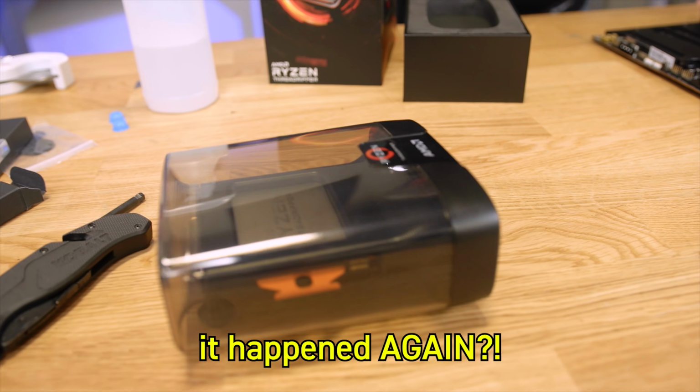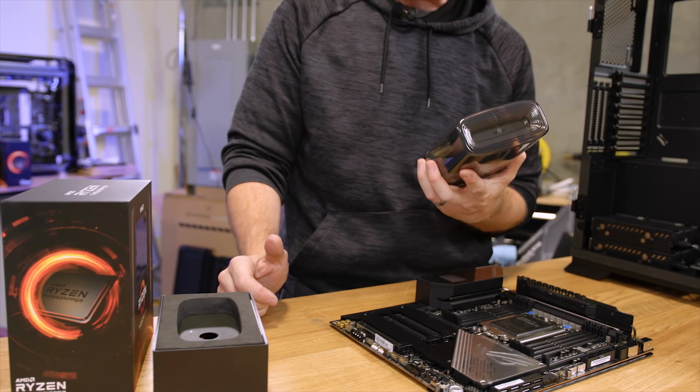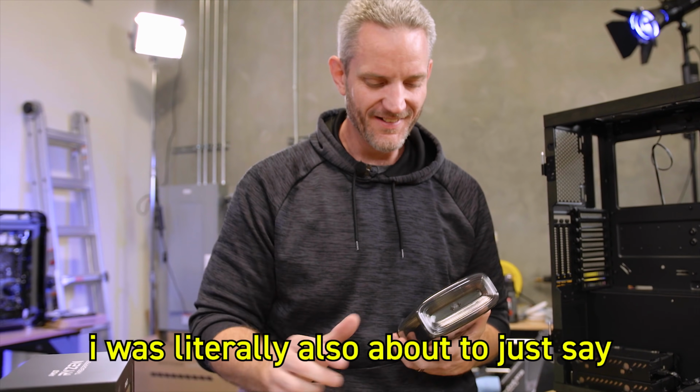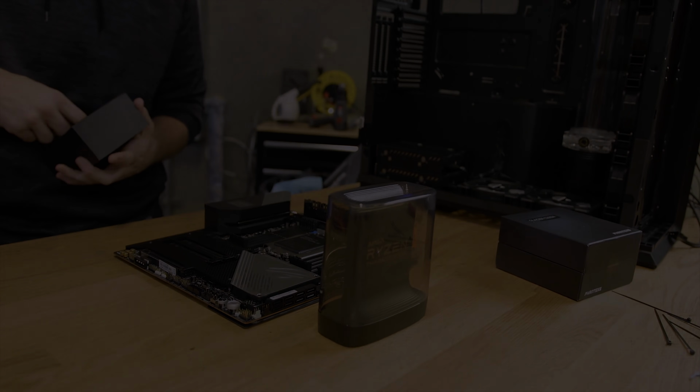It happened again? Surely the package right here. Wasn't I just saying, is there anything weird about this box? I was literally also about to say, you have a history with Threadripper boxes too, so maybe this will be different.